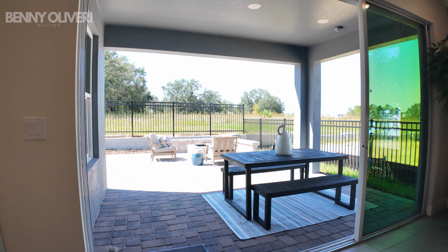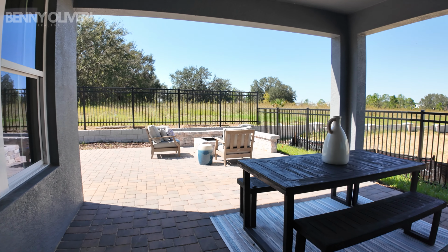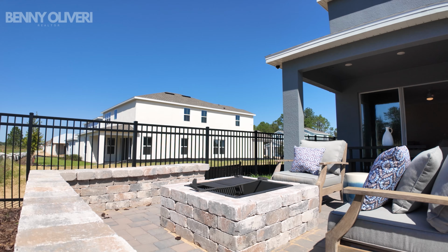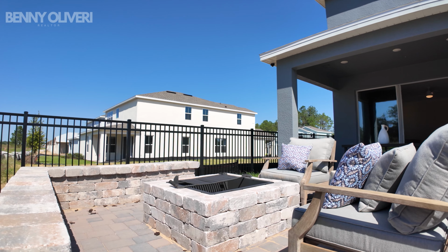And so obviously you can entertain all of your guests just down the road at the best theme park in the world. However, when you're home and you want to relax, this is a fantastic backyard space to do it. Hanging out around the fire pit, swapping stories about how much fun you had at the parks. This backyard is awesome.